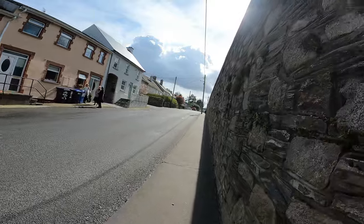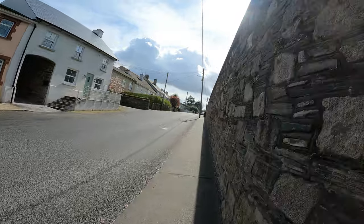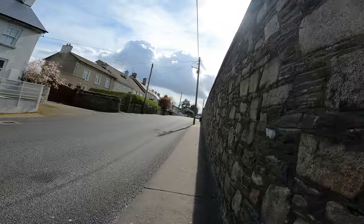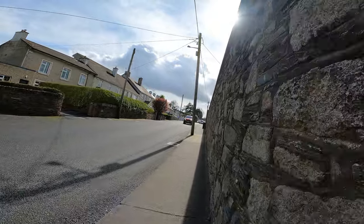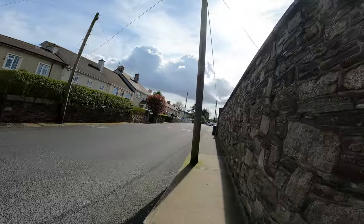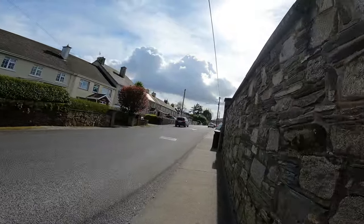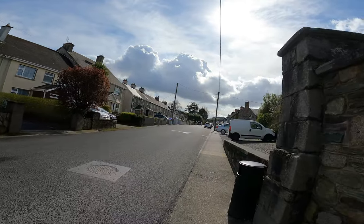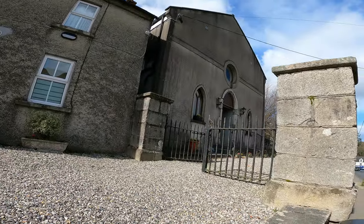We'll go to the end of the wall, and if there's nothing, we'll turn it off. Head back, try to collect Emily. Head back down. But the town is fairly clean. These are just residential houses alongside and opposite the church. And it goes up. I think there's some older houses there. And that's it. And there's Bunclody Help.